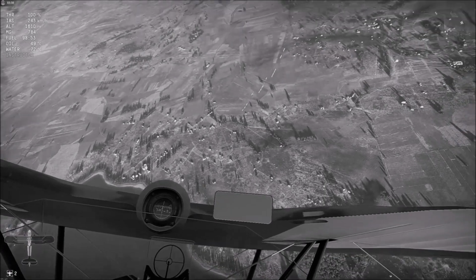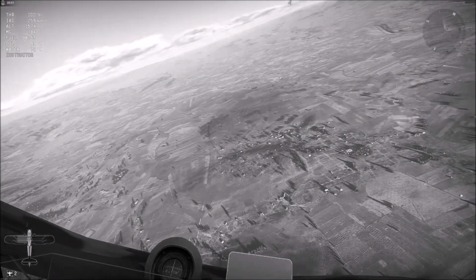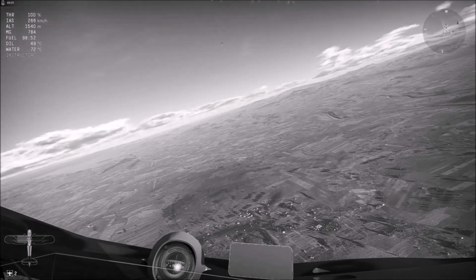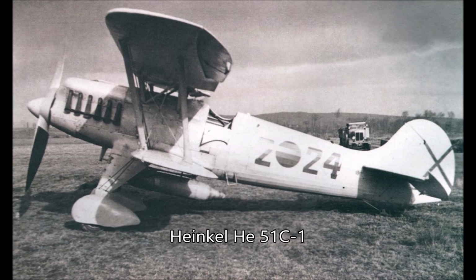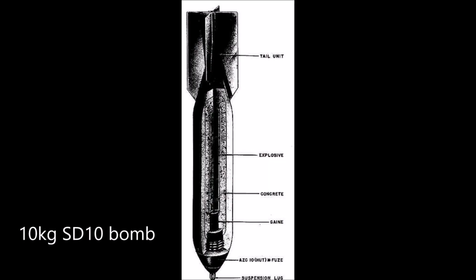The He-51 was instead transferred to ground attack squadrons, a role to which it was more suited. A new variant, the He-51C-1, was produced with this role specifically in mind, for which it was equipped with mounting points for up to 6 10kg or 22-pound bombs.